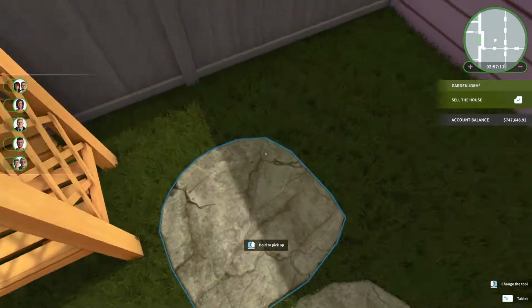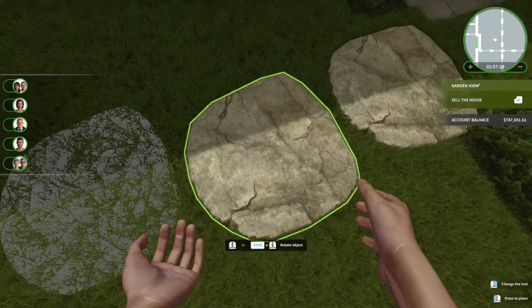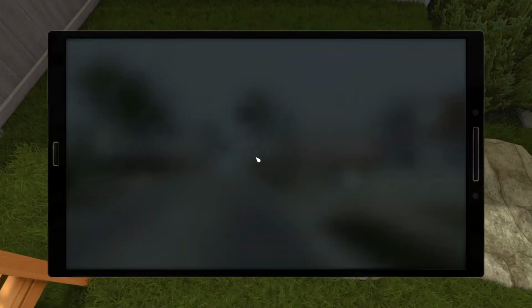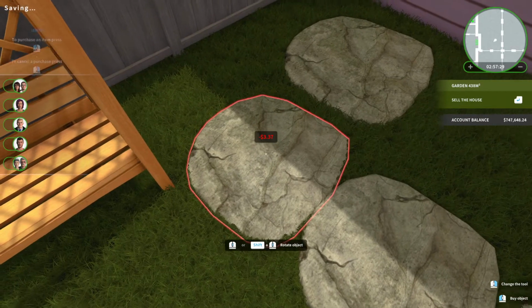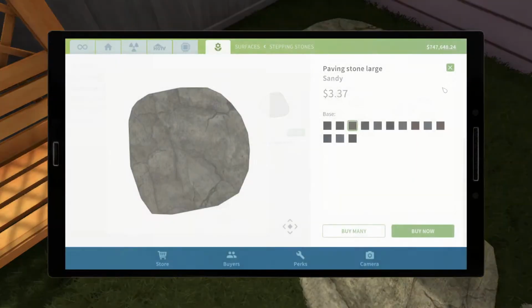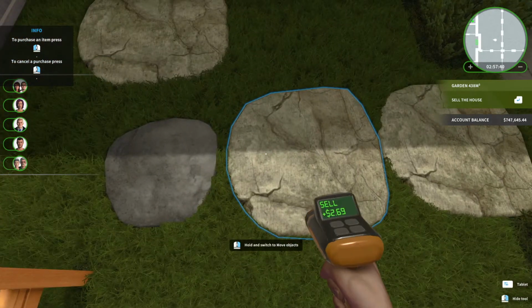Let's put this over here for a sec. That one's a little bigger than the others. Maybe we can get a smaller one. It's a shame that you can't really choose them. It gives you different sizes, but you kind of have to... So maybe we should go medium? Oh, that's better. Yeah, let's do medium.